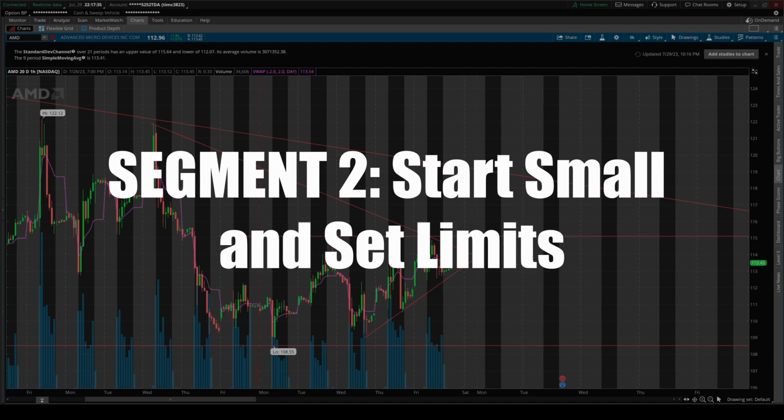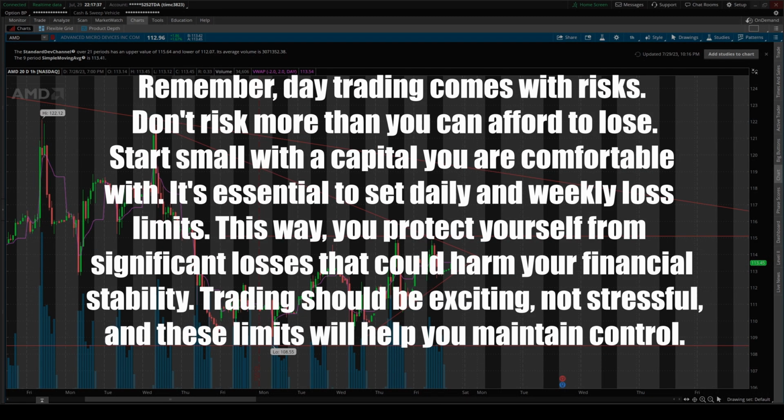Segment number 2 will be start small and set limits. Remember, day trading comes with risk. Don't risk more than you can afford to lose. Start with a small capital you are comfortable with. It's essential to set daily and weekly loss limits. This way you can protect yourself from significant losses that could harm your financial stability. Trading should be exciting, not stressful, and these limits will help you maintain control.